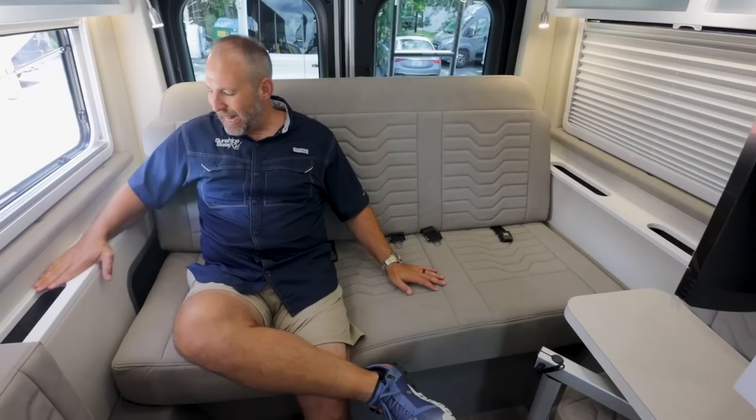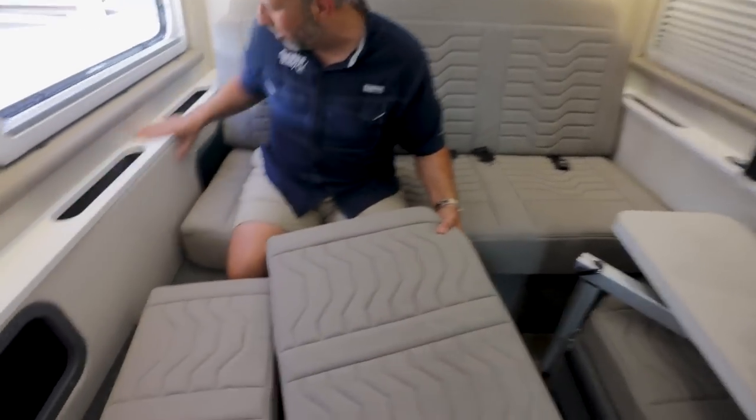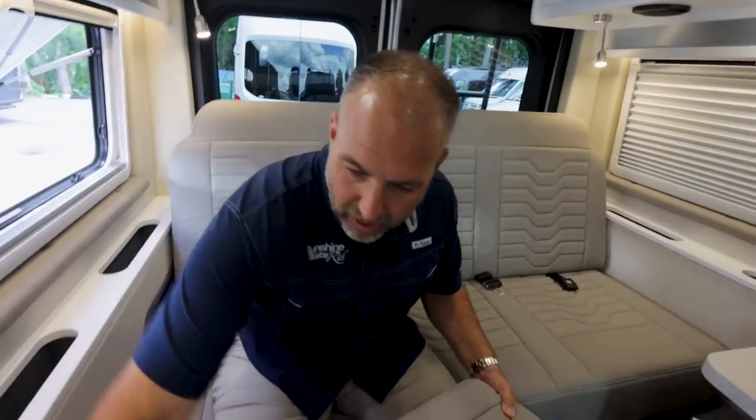Something else, a lot of RVs make this power couch back here, right? So this is a common floor plan. What I like, Coachmen makes it a little different. They give you this little area right here where you can store things. You can put your Freedom sticks in here. You can put your iPads. You got another one here. You got one there. Remotes. You got one there. Yep, there's one. So that's cool. Lots of different pockets around here.